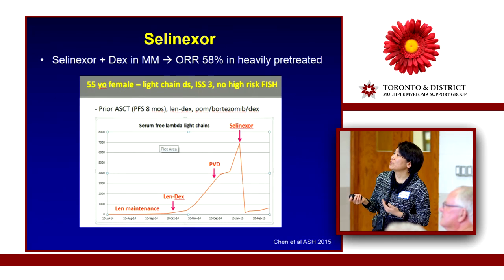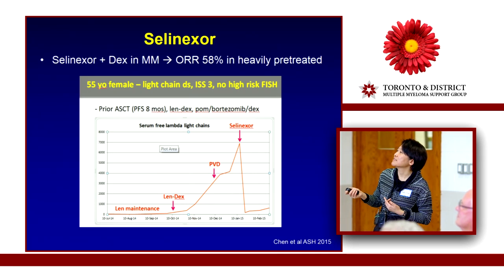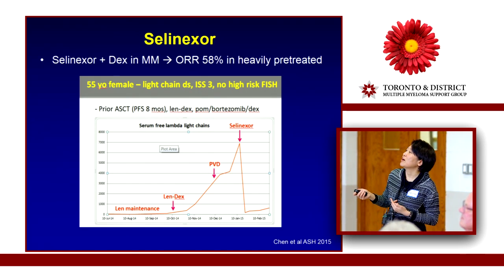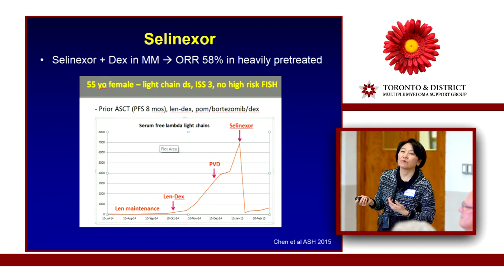And this is just to show you in our first trial where we were using this drug just by itself. This is a patient of one of my colleagues who got a transplant, was on Revlimid maintenance, had Rev-Dex at relapse, then got pomalidomide, Velcade-Dex, and kept getting worse and worse. This is the light chain that was going up into very high ranges. We got one dose of selinexor and we saw a dramatic improvement in the numbers. We see this sometimes also with other drugs, but this one is very encouraging with just very early responses.